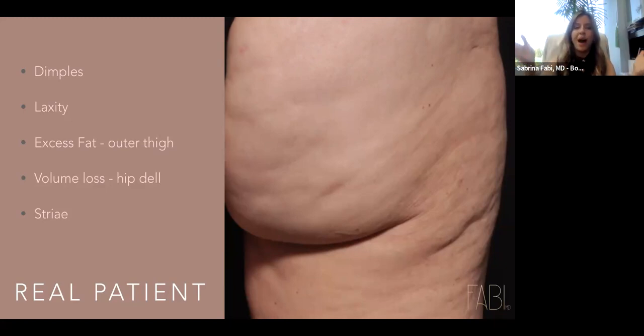You also see these pockets of fat. Some people refer to them as saddlebags. This is not cellulite. This is going to be addressed by something like CoolSculpting, or if it's very small and focal, even something like Kybella, which I've done a lot of off the neck treatments for small pockets of fat on the body very successfully with.